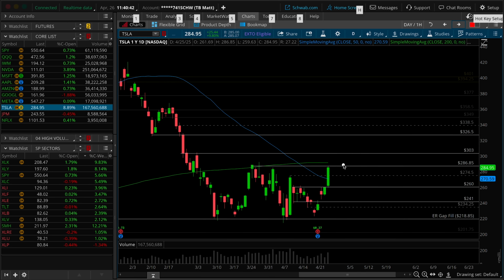Look left at this, right? 303 might be a first place for a little bit of a pause, but this bar in particular, I'm really interested in the retracement through that into 326.50, the origin of that breakdown. Just like Meta, we could call it the scene of the crime.